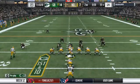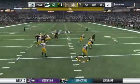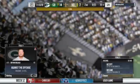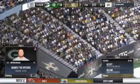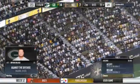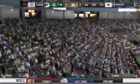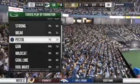They come out here in the eye. Here's Murray now as they run it to start the drive. And he went nowhere. Well, he went backwards, back to the 33. And that right there will set him back a bit on the offensive holding penalty.